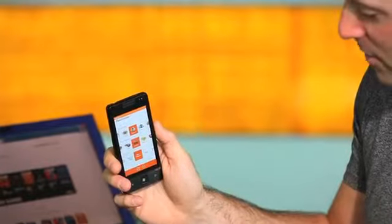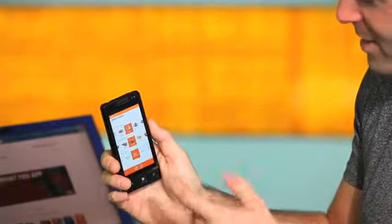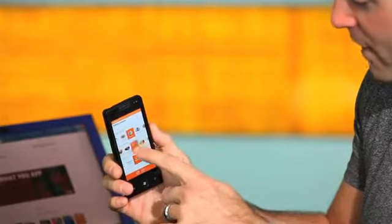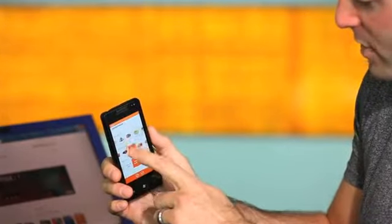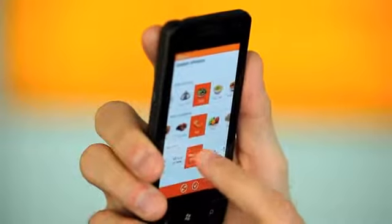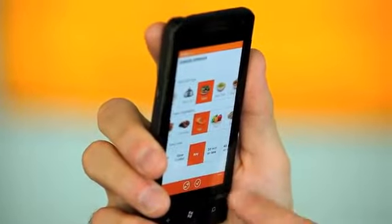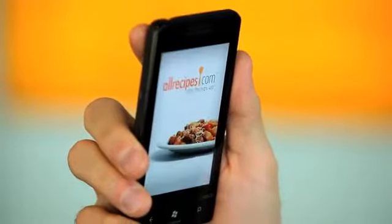Let's see, it's going to give me a dessert, a legume, and a slow cooker. I'm going to change that up. We're going to go to, let's say, a fish. I'm going to go to a salad, and I've got some time tonight, so we'll say any cooking time. And let's see what it comes up with here in terms of recipes.